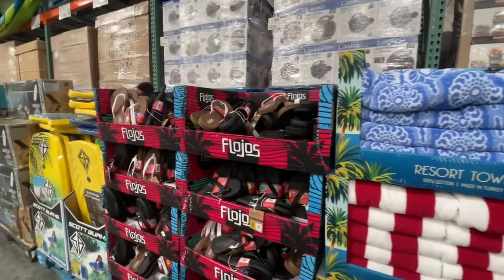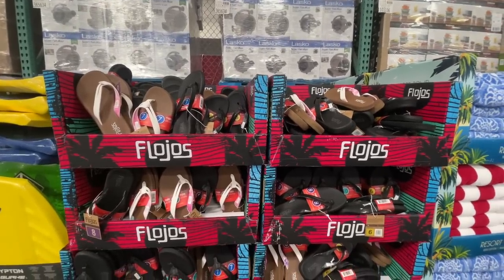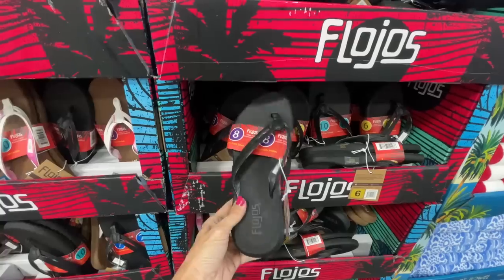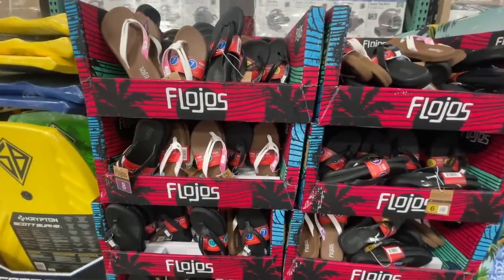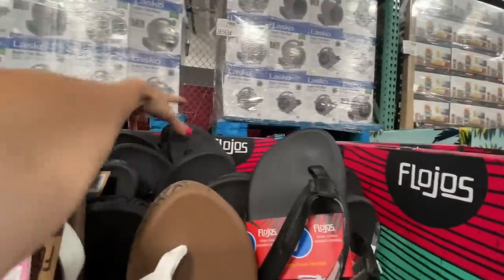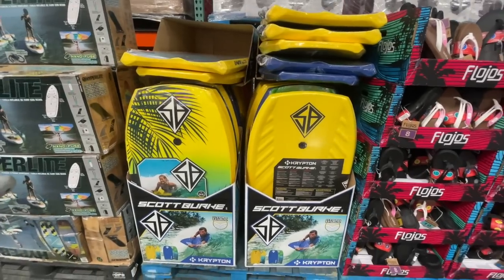Yep, size does matter. Hey, speaking of flip-flops, we got some Flojos here. Every year they bring out the Flojos, $12.99. These are actually different than in years past. Still nice and cushiony, so it looks like they have a couple of different colors. These look like they're for females, although I do know that they sell them for men because Alex loves his Flojos.